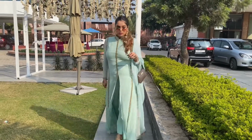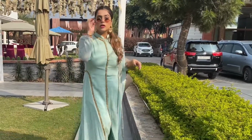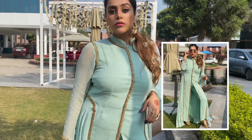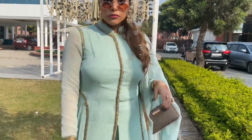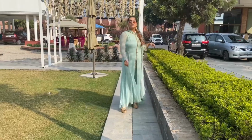Last is this daytime look for the Gurdwara wedding. I wore a suit with tilla work, and I love how beautiful this pastel A-line suit looked. The makeup and hair again is done by me. I kept it very simple. The bag is same. I wore the rings from my mom's closet and the earrings as well. The heels are from Zara.